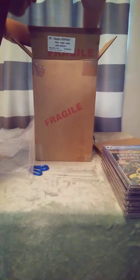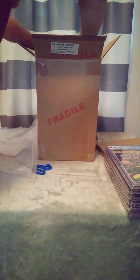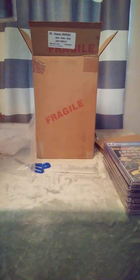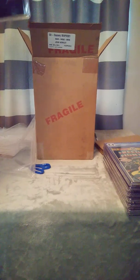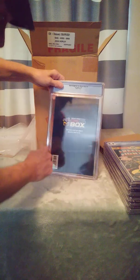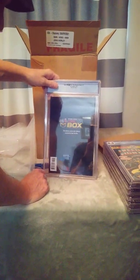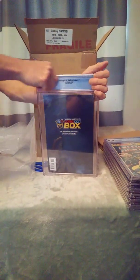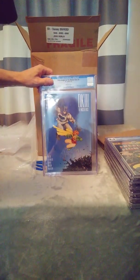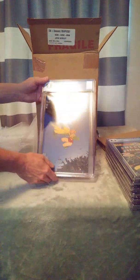Now coming up are another couple Comic-Con exclusives. And I had this one sitting around, again from the subscription that I got. This is Dark Knight 3, The Master Race number 1. And it was just sitting around collecting dust. Beautiful cover and white pages, a 9.8. So really happy with that one as well.